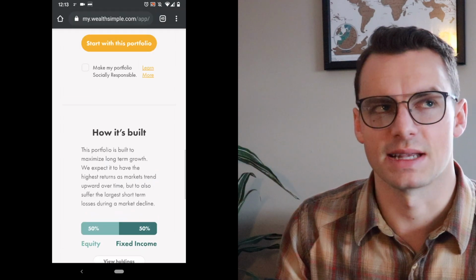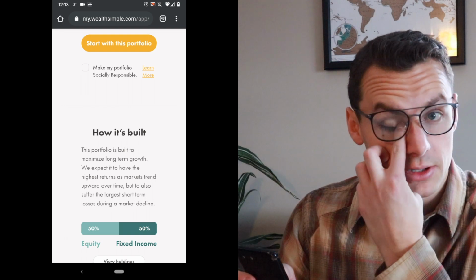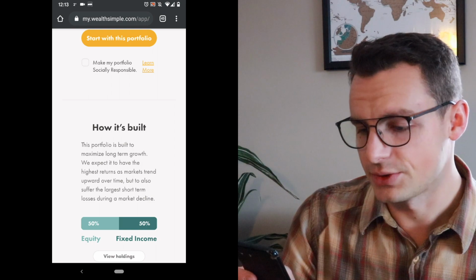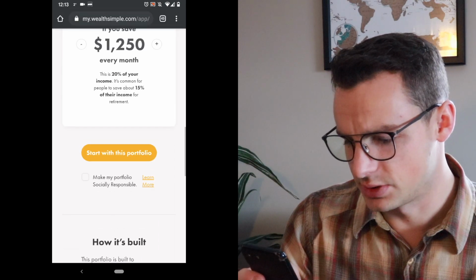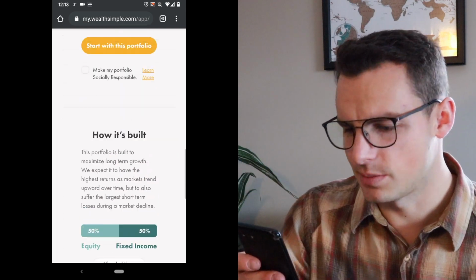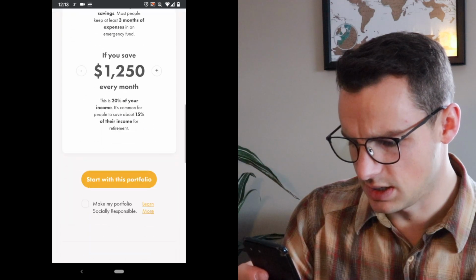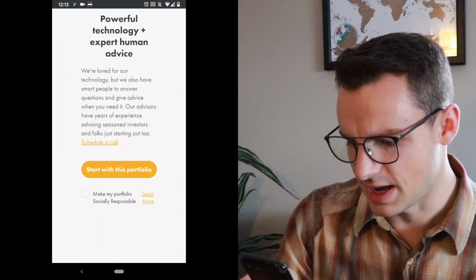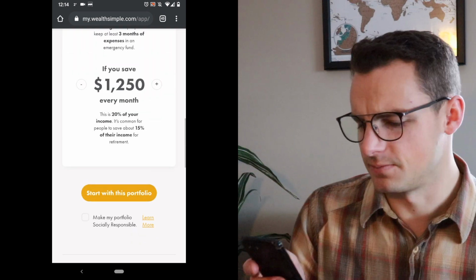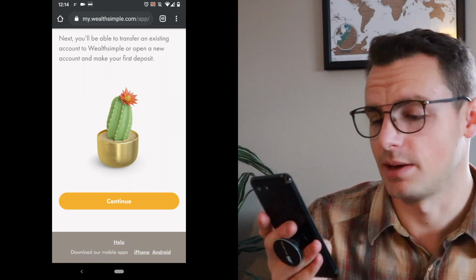And to be honest, 50-50 is probably what you should be allocating your assets to when you're pretty close to retirement. So for me, retirement's fairly far off. So I don't think this is the right portfolio for me. So I'm not gonna choose this one. I don't know how to pick a different one though. So I don't have any other option to choose a different portfolio, which kind of confuses me. So I guess I have to click start with this portfolio. So I'm not really sure why. However, I do like that they are recommending investing 20% of your income. So that's a good thing.